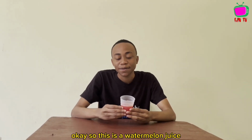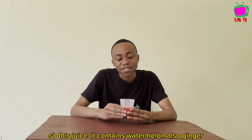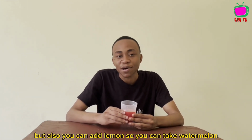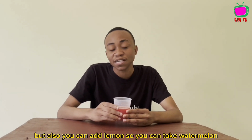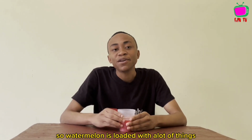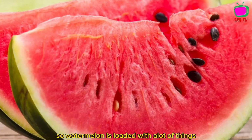So this is a watermelon juice. This juice contains watermelon, also we added ginger, and you can also add lemon. So you can take watermelon, ginger, and lemon. Watermelon is loaded with a lot of minerals. Watermelon contains potassium, magnesium, but also citrulline and lycopene.